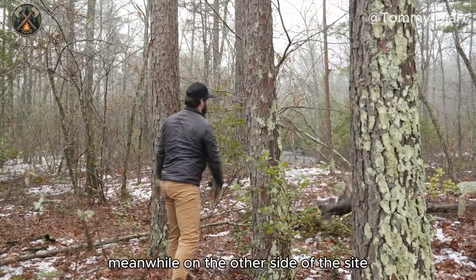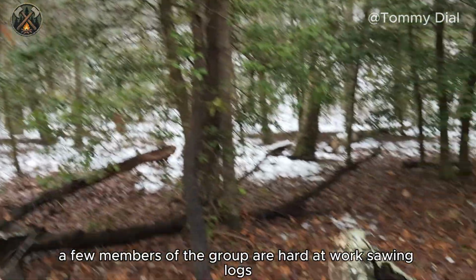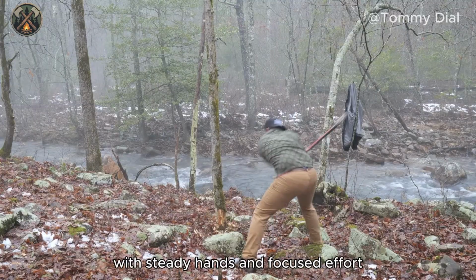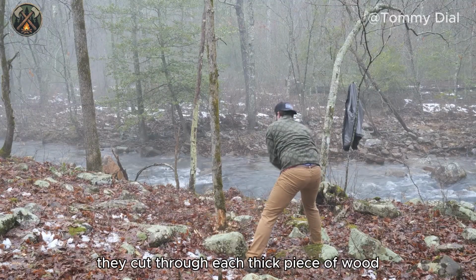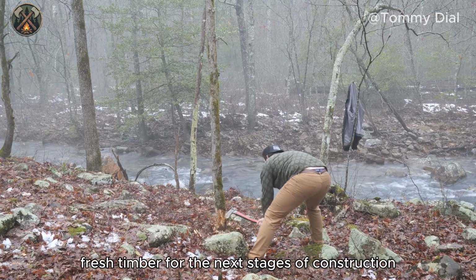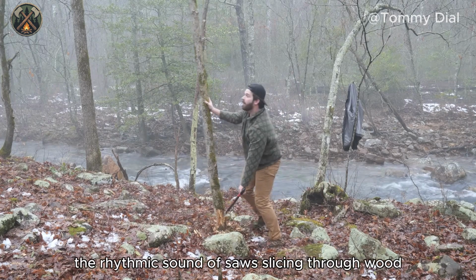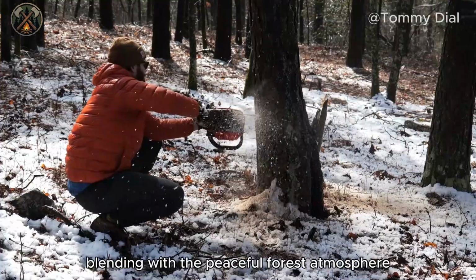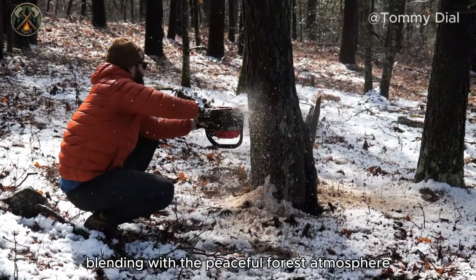Meanwhile, on the other side of the site, a few members of the group are hard at work sawing logs. With steady hands and focused effort, they cut through each thick piece of wood, preparing fresh timber for the next stages of construction. The rhythmic sound of saws slicing through wood echoes through the trees, blending with the peaceful forest atmosphere.